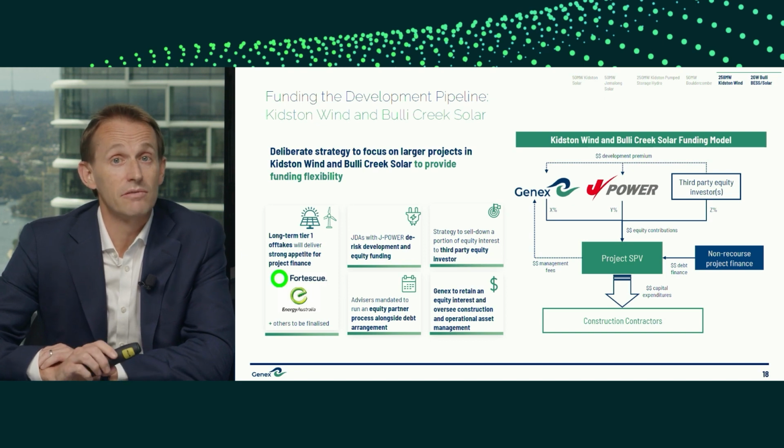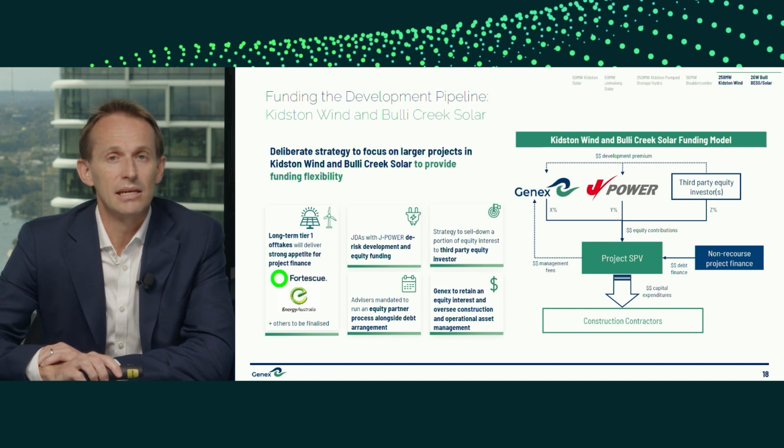We've got J-Power there as a 50% partner, so really we're looking at the balancing equity. And we've mandated advisors concurrent with our debt financing process, which is how all our projects to date have been financed and very conventional for this sector. They'll be running an equity process to introduce a partner. And what this structure means is that we'll be essentially paid a fee for the value we've created, which will enable us to retain an equity position in the project. We'll also get paid to manage the construction of the project and the operation of the project. So it's a really good structure, a non-dilutionary structure really that we're taking through to fund these two projects.